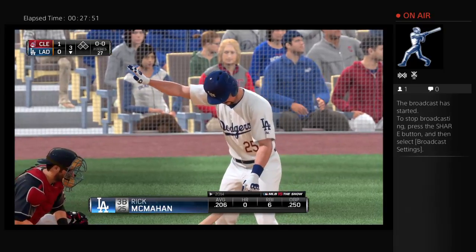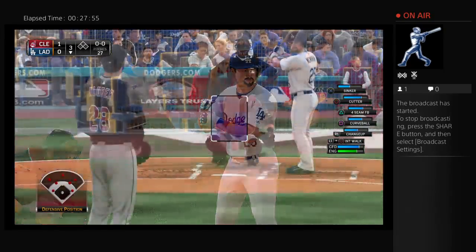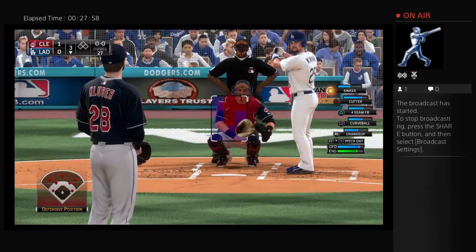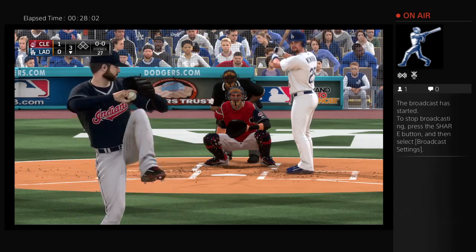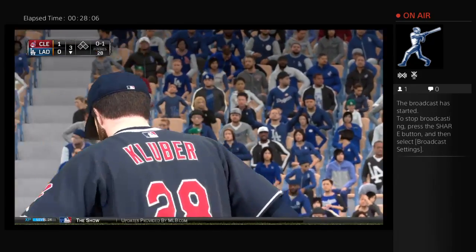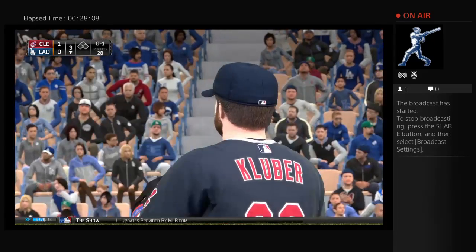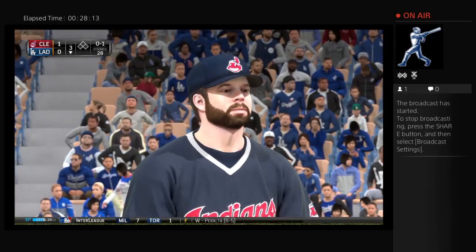Rick McMahon makes his way to the plate to get us started here in the bottom of inning number 3. Now here's the first pitch. Swing and a miss on the sinker, 0-1. Well, he's gotten away here early with leaving some of these pitches out over the middle of the plate, especially to start some of these at-bats.